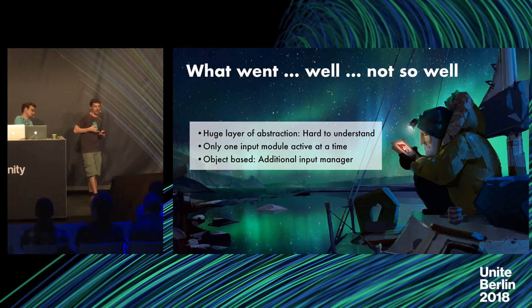And all the input is like object-based, like game object-based. So if for some reason we wanted to know the cursor position at some point from some random code, we had to actually store the current pointer position somewhere else and cache that, which is not too complicated, but it's an additional step needed to do, and I had an additional input manager just caching all these pointer states. But yeah, other than that, it worked smoothly and was a nice ride.